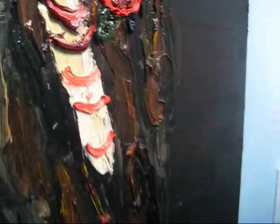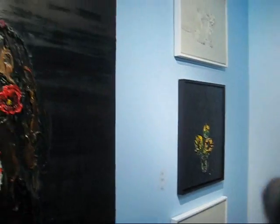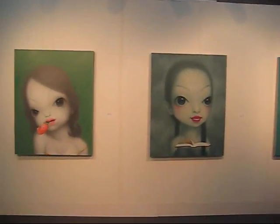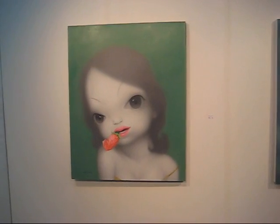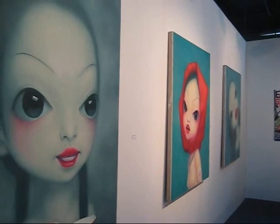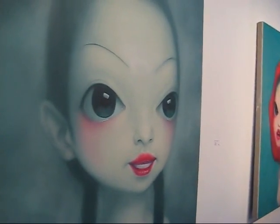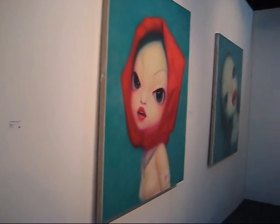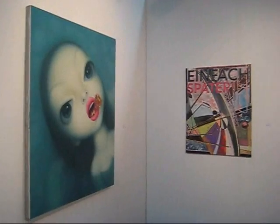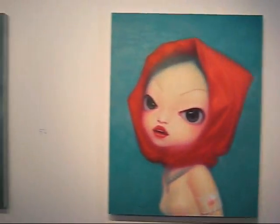This is by Allison Schulnick. I think we saw some of those at Scope. The Michael Schultz Gallery in Berlin. It's a nice series of big-eyed girl paintings by Wang Ziji. Looks like they are all sold.